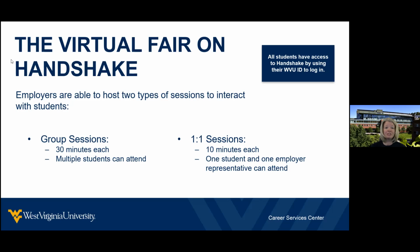These are very similar to traditional information sessions and can last for 30 minutes. 50 people can participate in a session at one time, and employers sometimes will send multiple recruiters to attend these. Take this time to learn about the company, their culture, as well as the roles they have and are recruiting for. This is also a great time to ask questions that would be beneficial during your one-on-one sessions or an interview.